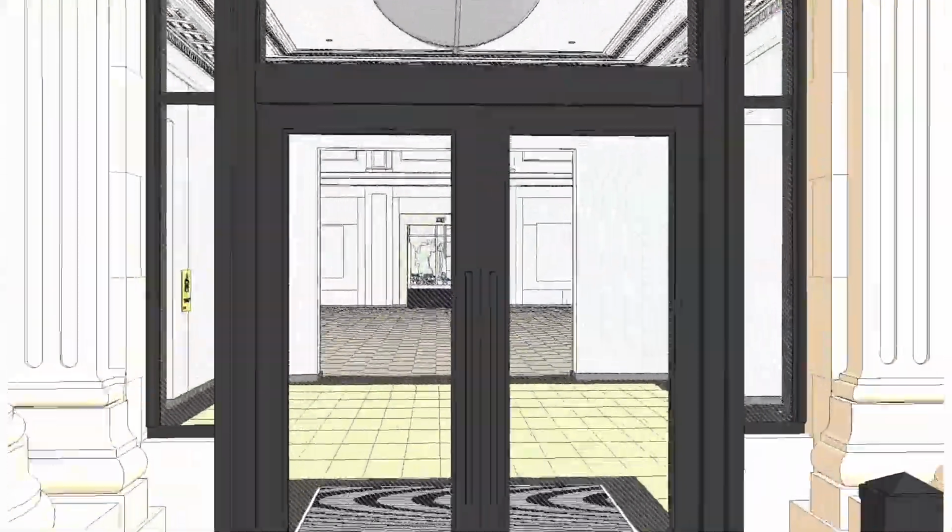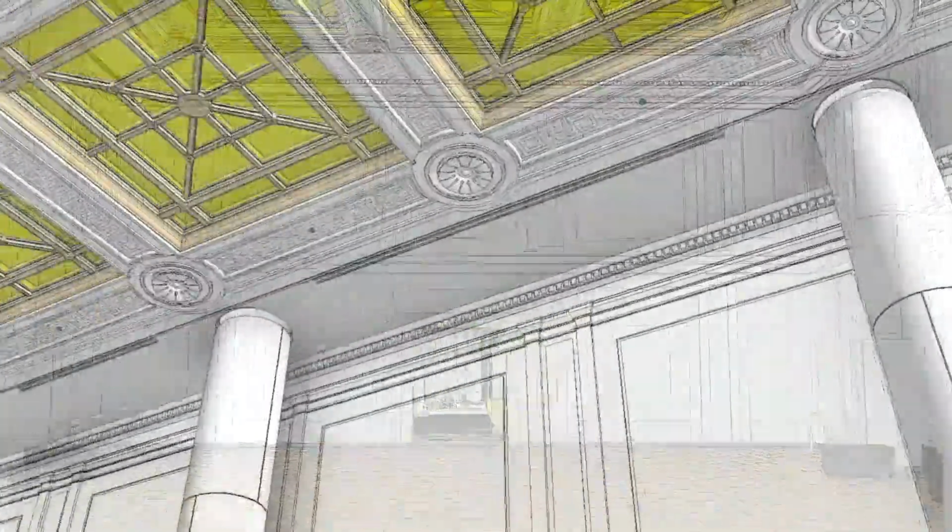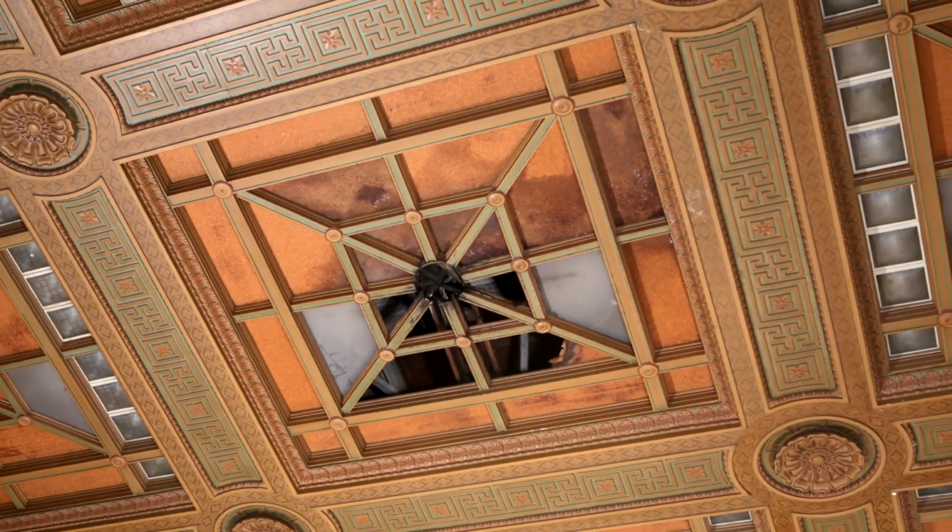350 Bush just really captures it all. It's preserving a past, and it's looking to the future. It's in our nature, it has to be built. We look at it like it has to be done.